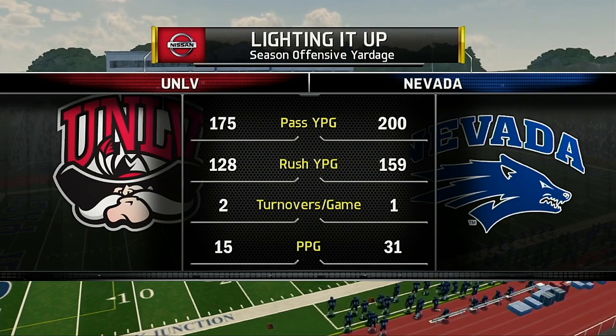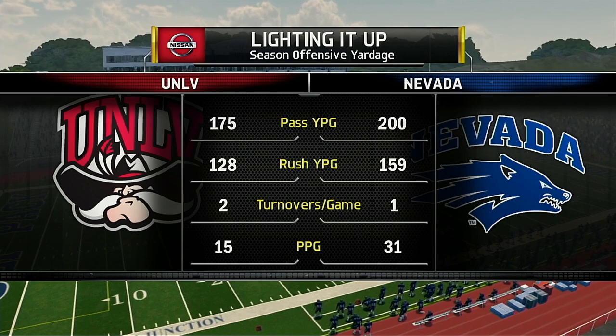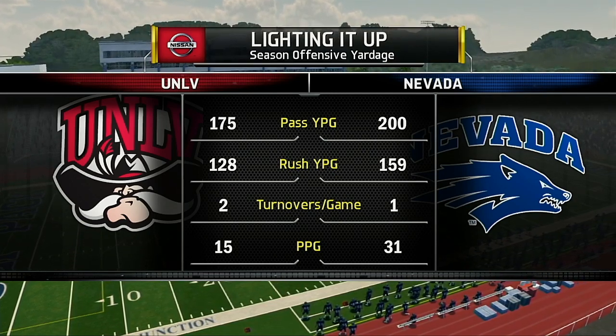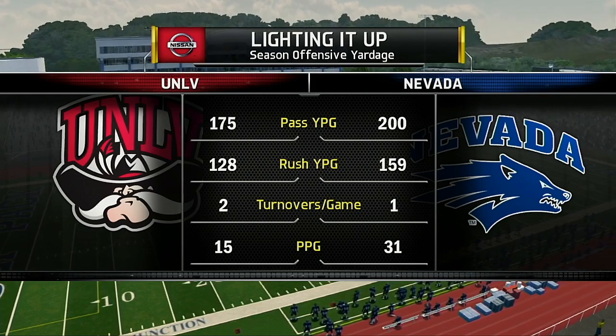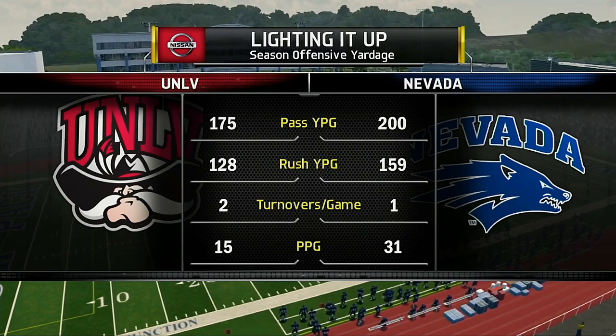Everybody making sure the hammies are all loosened up. Quads are in good shape. Shoulder pads ready to wreak havoc in the battle for Nevada. That's going to do it for us. Thanks for checking out the pregame show. NCAA college football action coming right at you. Brad and Kirk on the call. David and I are back at halftime.